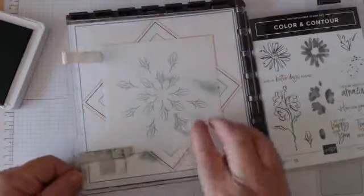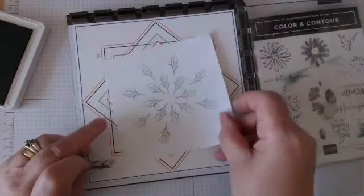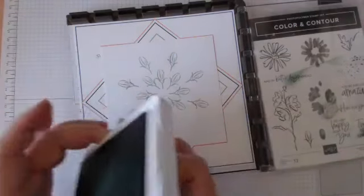Great. Hazel says it looks lovely. It does look lovely. Really nice, isn't it? Very pretty. Very pretty.